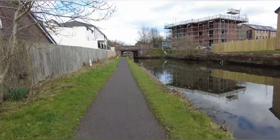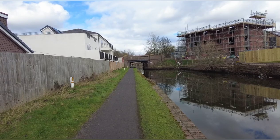So, coming up to the most interesting industry that was on the canal line many, many years ago. I don't know whether many of you have heard of Langley Maltings, a very old brewery. I will show you from the side of the road. I'm going to go down there, then back onto the canal line, and I will tell you a bit of history about it. But right away in front, we've got another bridge.